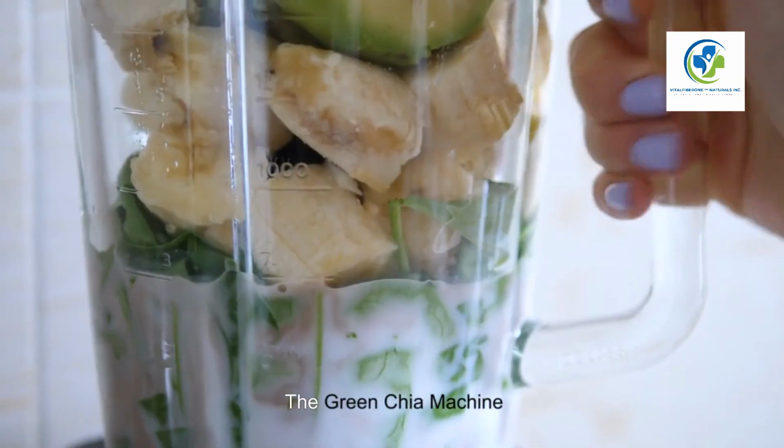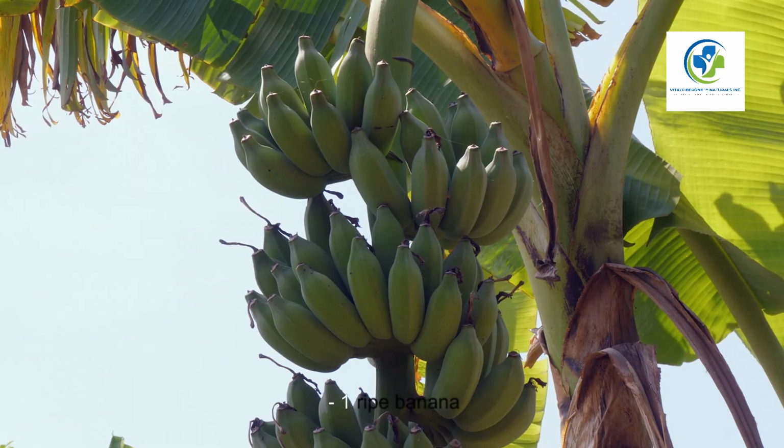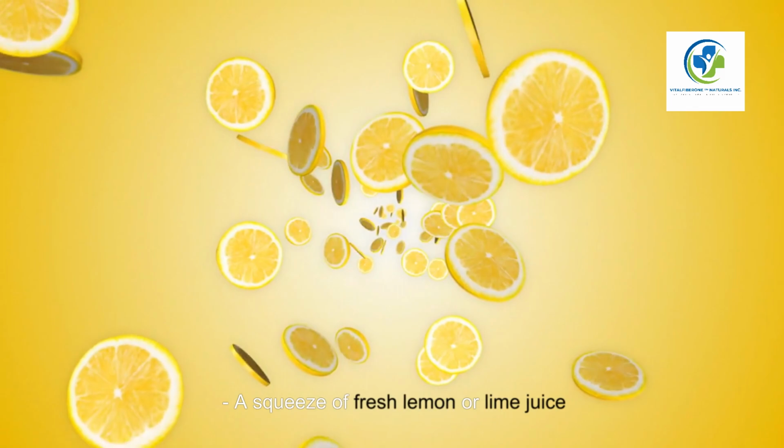2. The green chia machine. Ingredients: 1 cup spinach or kale, 1 TBSP chia seeds, 1 ripe banana, 1 apple, 1 cup coconut water or filtered water, a squeeze of fresh lemon or lime juice.